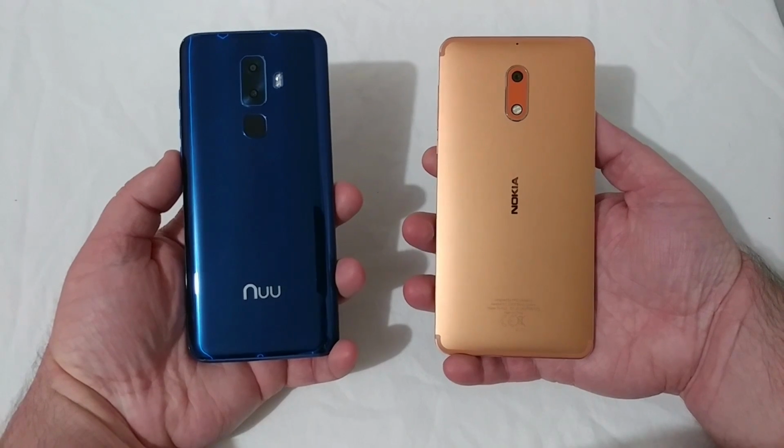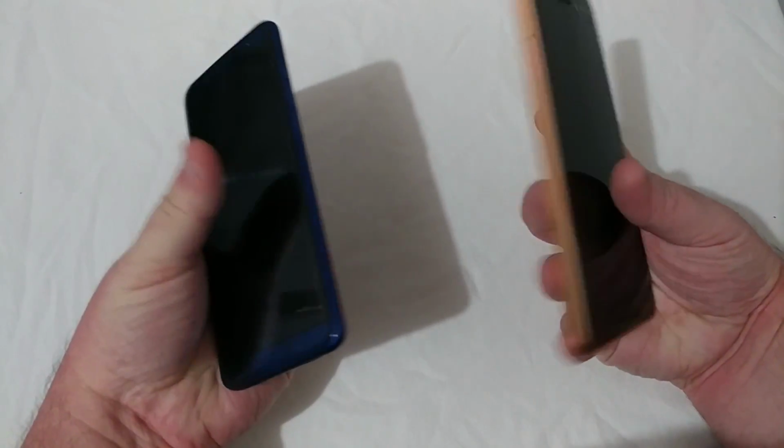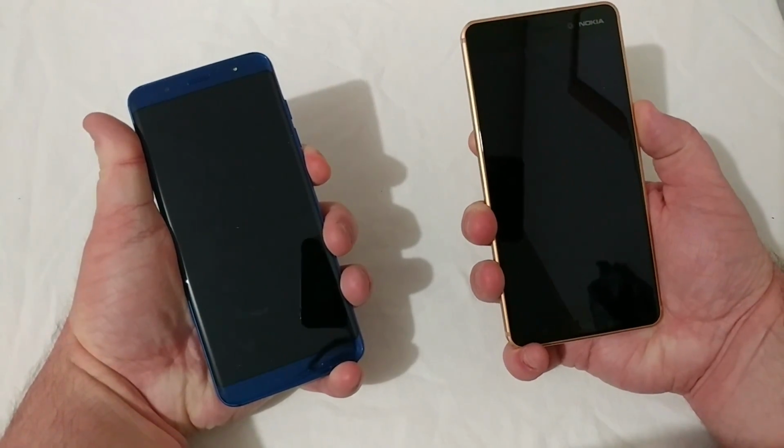Hey everyone, RJ here with CB Tech, and today I'm going to do a speed test comparison between the new Mobile G3 and the Nokia 6. This should be a pretty interesting test. Let's go ahead here and boot both these phones up in 3, 2, 1, now.